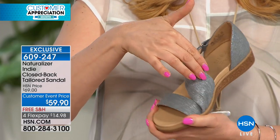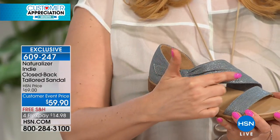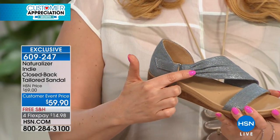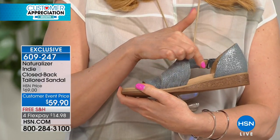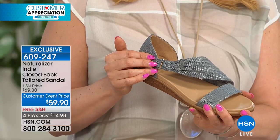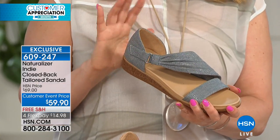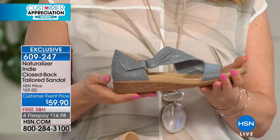And then this beautiful draping. Imagine if you're draping a beautiful gown, you would see how beautifully this is done. The fabric has the drape to it, and where it starts out solid and then comes almost like it's creating that hourglass figure on your body. It's creating that kind of femininity on your foot. And at $59.90, I mean, you can't go wrong.